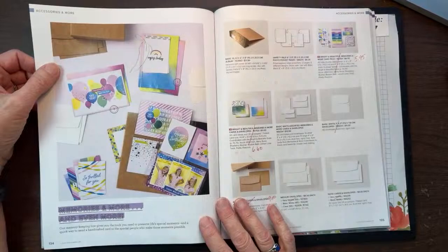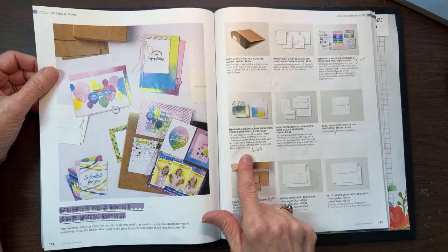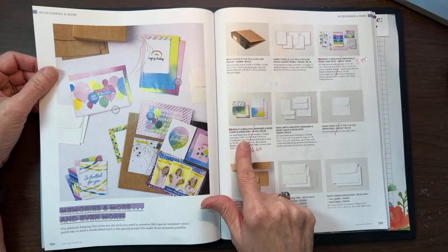On page 135, the Bright and Beautiful Memories and More cards have been marked down to $5.95. The coordinating envelopes have been marked down to $6.60. And keep in mind, that's 20 card bases and 20 envelopes. So that is a great deal.